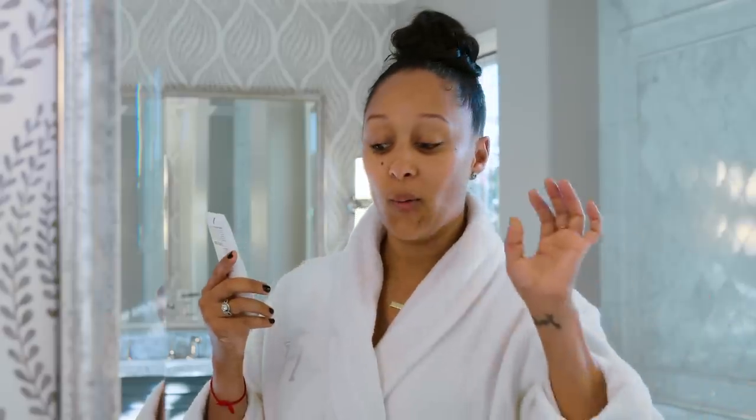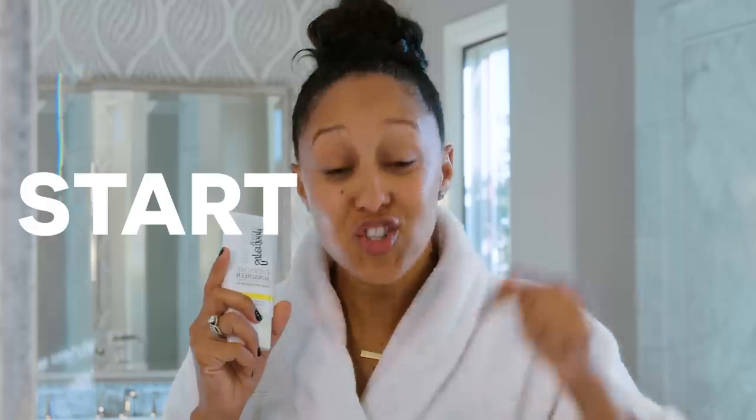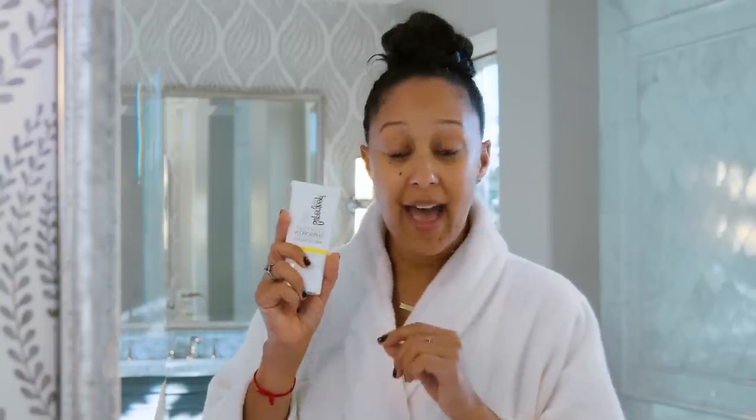So it's really important that you use sunscreen. It doesn't matter how young you start. My daughter is wearing sunscreen right now. So realize if you start with the best skincare when you're younger, just imagine how you're gonna look when you're older. You don't have to wait until you are 40, 50, 60 to start an amazing skincare routine. Start now and wear your sunblock, please. This is Supergoop Play. The SPF is 50. My dermatologist does not play around with sunscreen. It's important to wear this every single day.